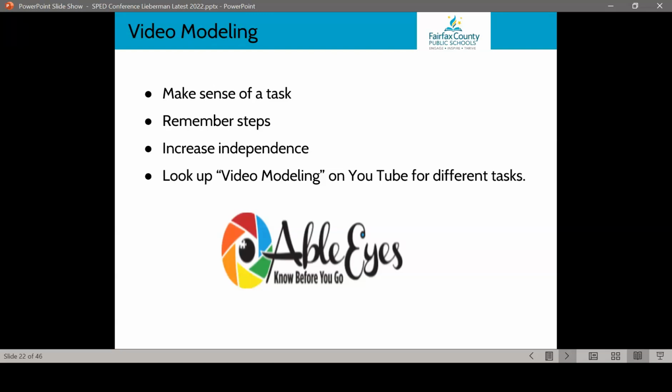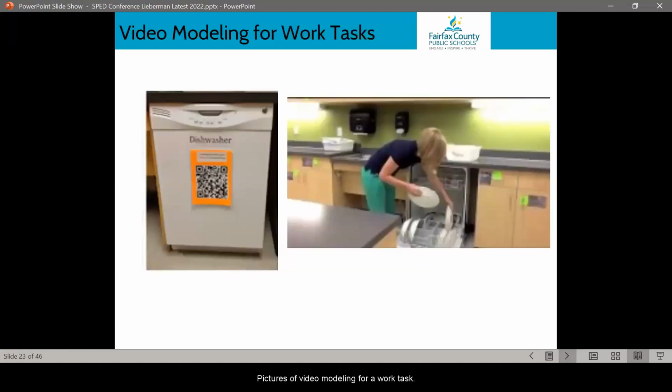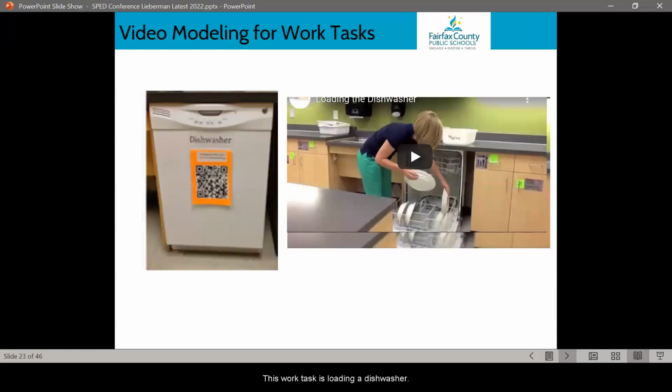Let me show you another example. So here's a video modeling for a work task, and this work task is loading a dishwasher. And what I want to just point out before we actually watch a video is that in order to actually access this video in the work site, this looks like it was made in a classroom, but loading a dishwasher is obviously a work task as well. The teacher put the QR code right on the dishwasher, making it very simple for the individual to find the QR code and then access the video.